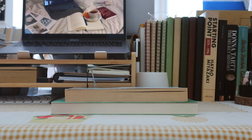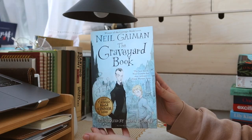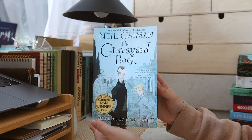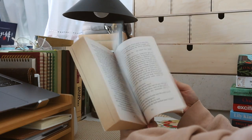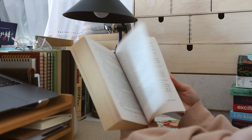All right, next we have The Graveyard Book by Neil Gaiman. Nobody Owens, known to his friends as Bod, is a normal boy. He would be completely normal if he didn't live in a graveyard, being raised and educated by ghosts.